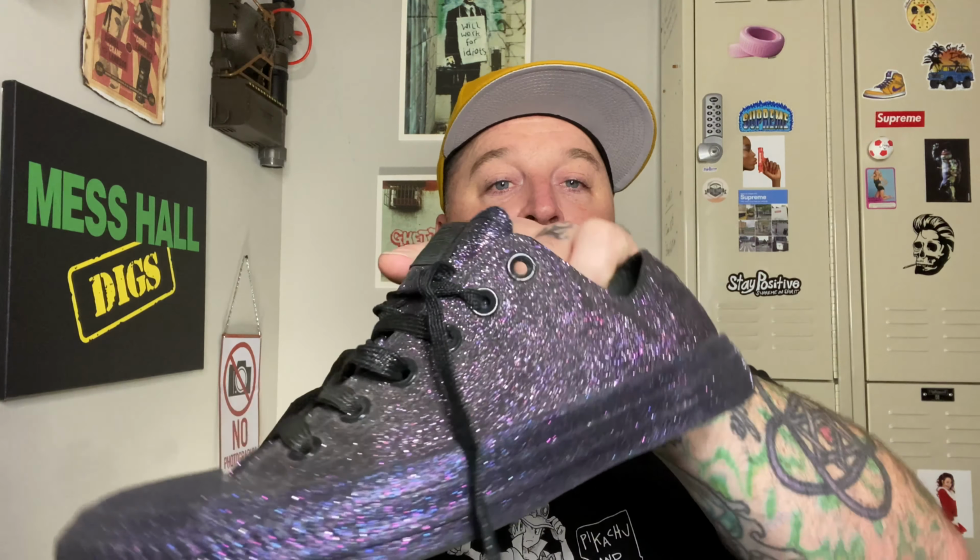I found these really, really nice purple sparkly Converse Chuck Taylors, and these are in pristine condition. I don't even think they've been worn. Look at the inside. Really, really nice. And then sometimes you swing and miss. You pick up something like, oh, that's pretty cool, man. And then you get home and you're like, oh, okay.